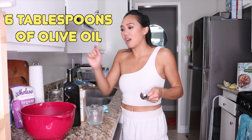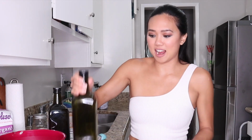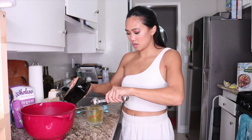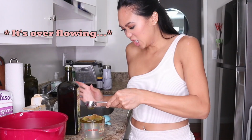You're going to require 6 tablespoons of olive oil. It may seem like a lot. This one's just regular extra virgin olive oil. I mean, you can use canola oil. This is 2 tablespoons. I got this handy thing, 1 tablespoon and 2 tablespoons. So I just do 3 of these. 1, 2, 3. It's overflowing.